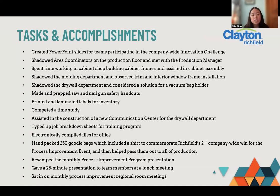A lot of these projects include both small improvements as well as bigger deal issues. For instance, there was a project set to purchase electric forklifts that were rechargeable. That was a big project we were working on.